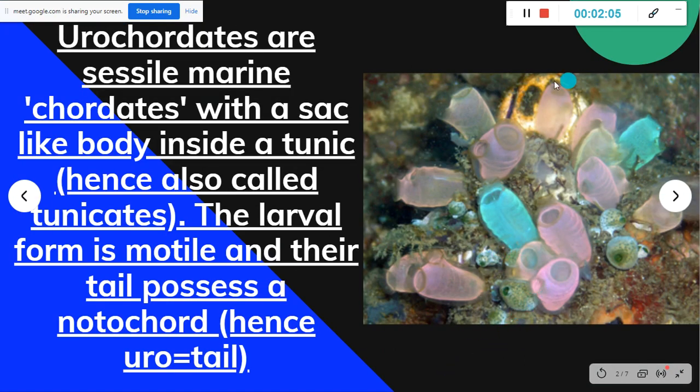So this is a picture of the urochordates taken from the internet. As you could see there, once you pass some light on it, they reflect different colors. They look very beautiful on the bottom of the ocean. The adults are sessile marine chordates with a sac-like body inside a tunic. Sessile means they don't move about, they are sedentary, attached to the substratum. You might think they are marine plants, but no, they are animals, and neither are they sponges. They are different. The urochordates are sessile marine chordates with a sac-like body inside a tunic, hence also called tunicates.